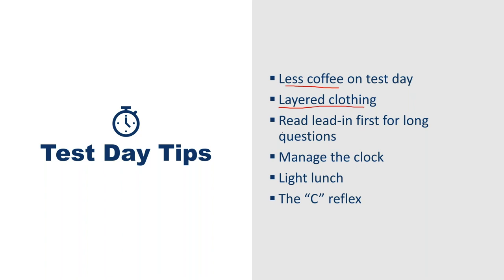Some of the questions can have a lengthy stem or a big story. If you run into those, you might want to look at the question first, scan the distractors, then go through the stem looking for clues. Managing the clock, there are, again, 40 questions in 60 minutes.